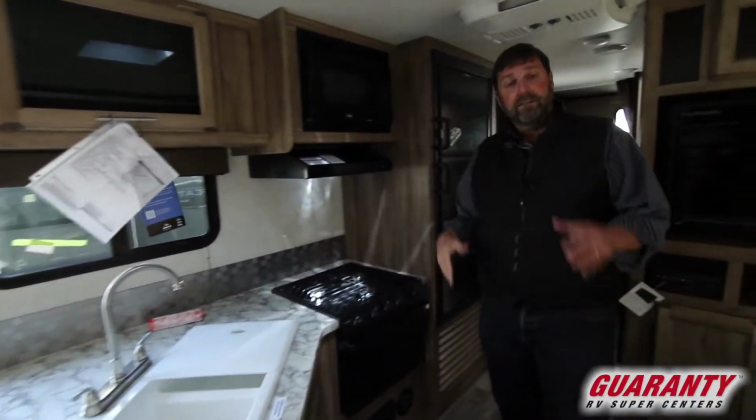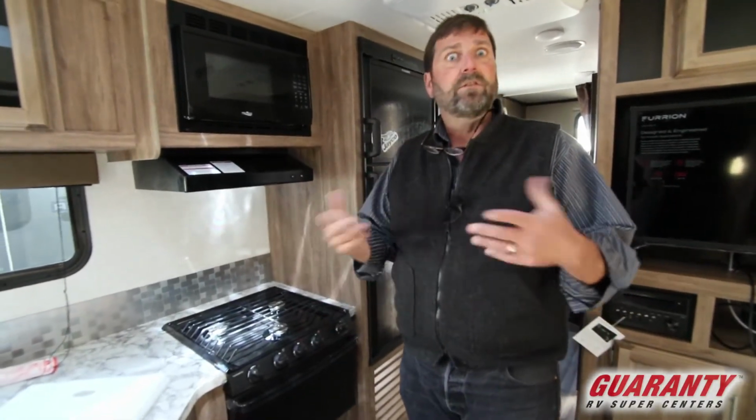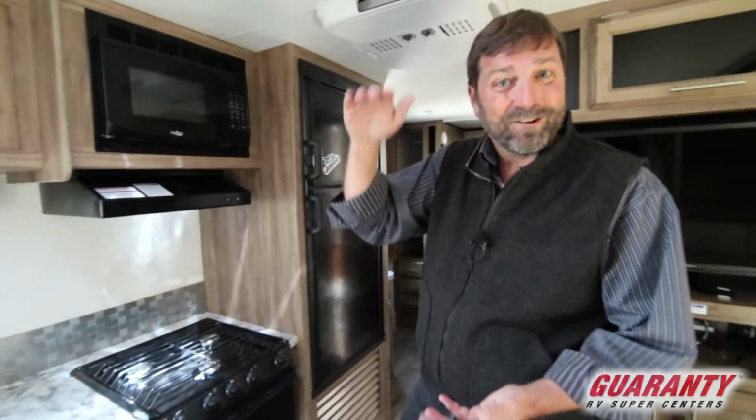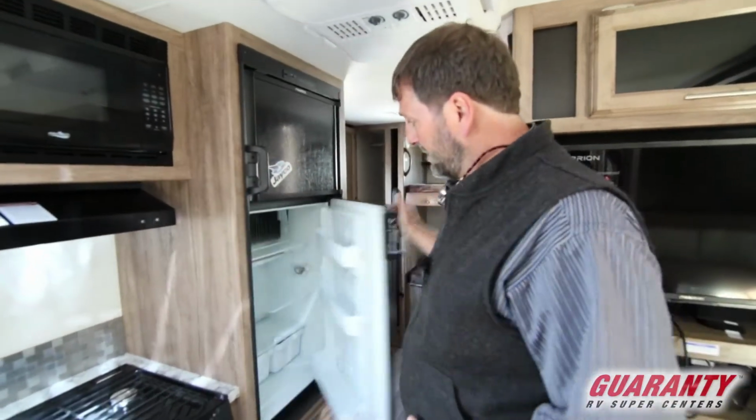You've got an oven. Now a lot of times when you're trying to get into a lightweight trailer and be reasonable on weight, you start losing things like ovens and 2-door fridges. You start seeing those little 1-door fridges. This has a nice big 2-door refrigerator, works great right here.